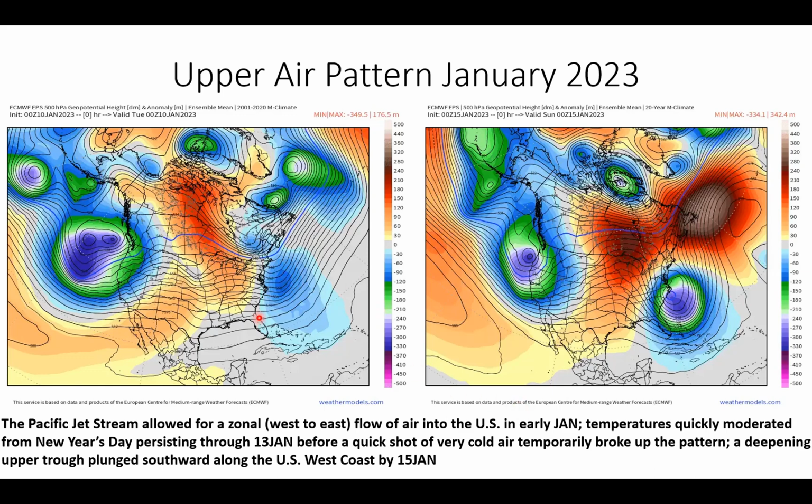All right, so starting things off here on the left, and again, as a reminder, purple and green coloring indicates anomalously low heights in the atmosphere at 500 millibars or 18,000 feet, as well as this blue coloring also indicates below normal heights at 500 millibars. And whenever you see the orange coloring, that's associated with upper level ridges and generally with higher heights in the atmosphere. All right, so starting here on the left with the 500 millibar chart for the 10th of January 2023.